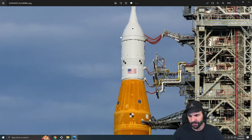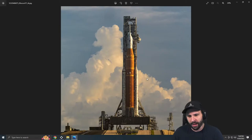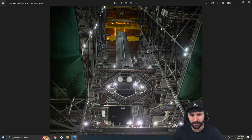It's pretty big. It's a pretty big vehicle. You see the door right there for the elevator shaft. It's pretty large. So how they move this thing, if you look, there's nothing under here except for the flame diverters. How they move this thing is they send a giant tracked vehicle called a crawler transporter.